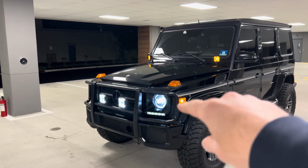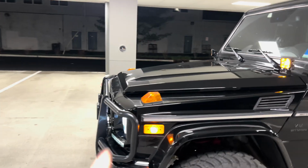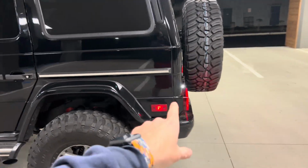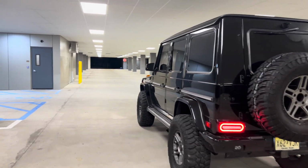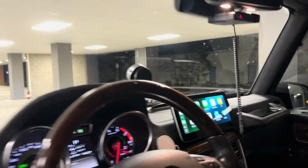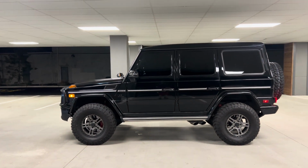So these were, the orange here was smoked and blacked out, but he turned them back to amber, which I honestly like so much better. Out back here, he had smoked taillights, but he brought back the red LEDs, which look so much better in my opinion. He also has an aftermarket screen in here as well that has wireless CarPlay, which is nice. So pretty darn cool, and I really do appreciate Jeff lending me this for the week.